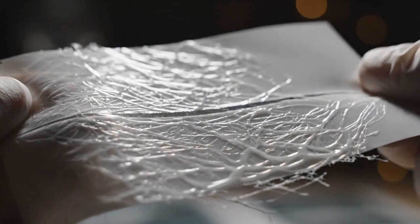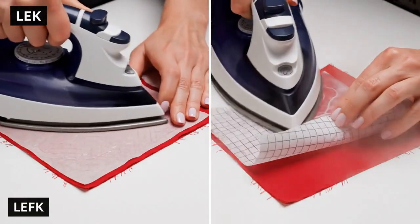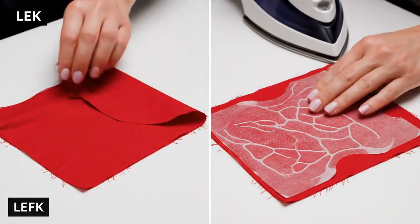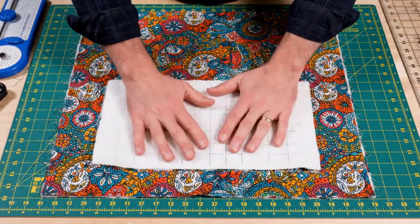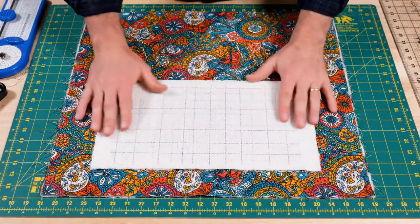Steam-A-Seam is a double-stick fusible web. Unlike regular fusible interfacing that only bonds on one side, Steam-A-Seam has a light tack on both sides before you apply heat. This means you can position it, reposition it, get it exactly where you want it, and it will hold in place while you fuse it permanently.